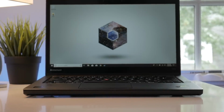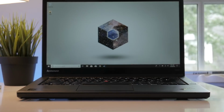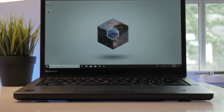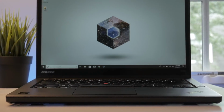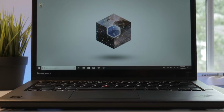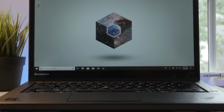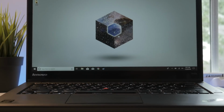Next up is graphics. So both of these machines are using integrated graphics, but the ThinkPad has Intel HD Graphics 4400, where the MacBook has Intel Iris graphics. In my experience, Intel Iris graphics are pretty noticeably better than the Intel HD graphics that you get on down-market processors, so I'm going to give this one to the MacBook, but take it with a grain of salt because it's not that important for most people.